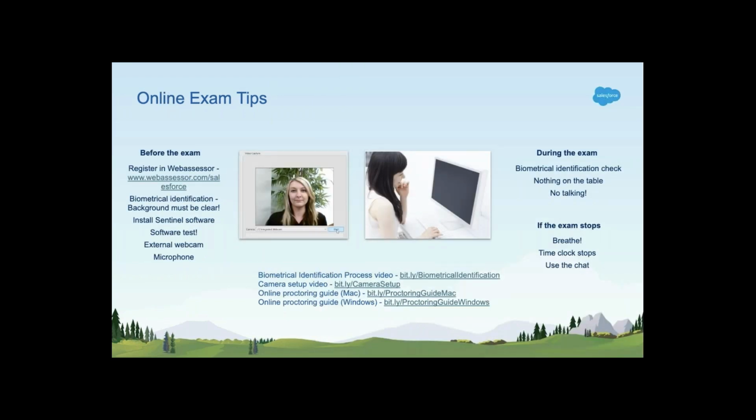Well, in my case, I did all my exams online, so I can give you some specific tips if you are going to tackle the exam online. The registration process is almost the same one. You have to register in Web Assessor, but you are going to go through a biometrical identification. Web Assessor is going to take a photo of you so that on the day of the exam, they can check that you are the person who registered.